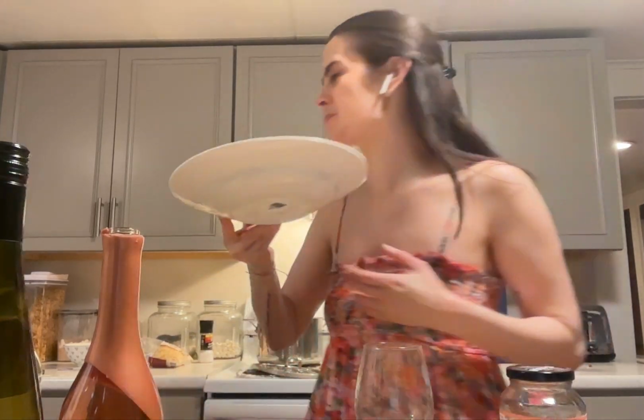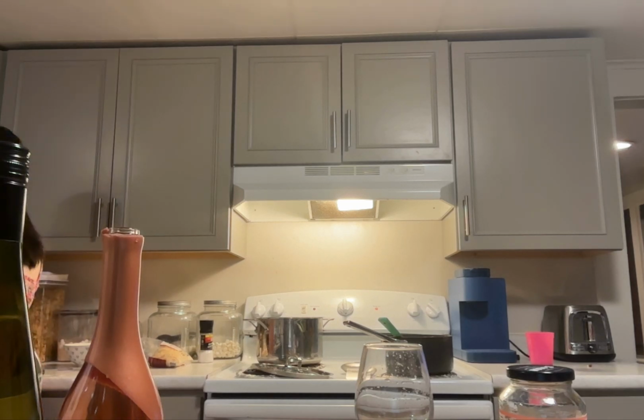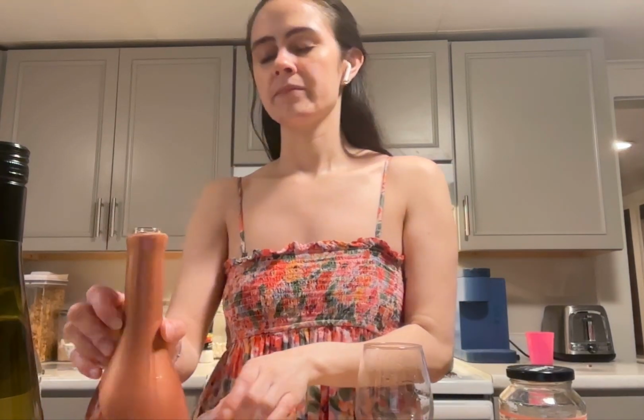That's a good wine pairing. But I need to put it in the microwave. I let it sit for so long that it's like, oh, but bro, let me have a bite of cheese. That is just like, okay, what flavors? This is where I go, if I was a sommelier, how would I do this?